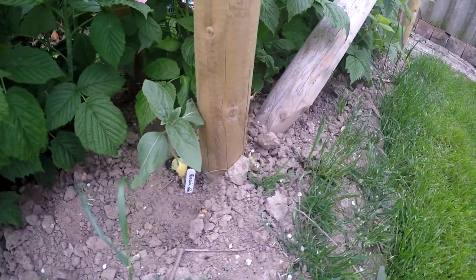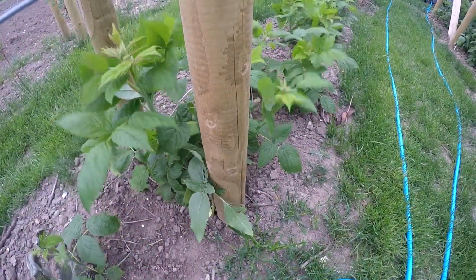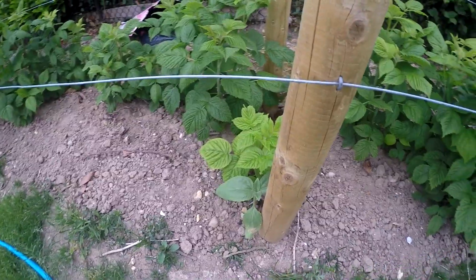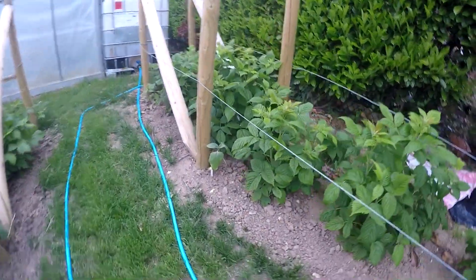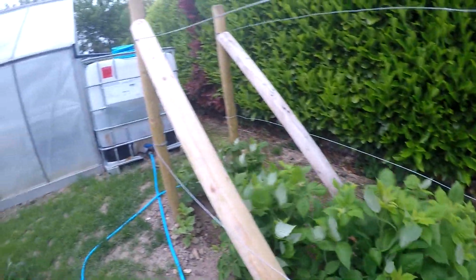I've put some Russian giant sunflowers against a few of these posts. There'll be some more sunflowers going in here yet as well. That will hopefully make it look a bit nicer in here and give the kids in the house adjoining here something nice to look at, because they seem to like talking to me through the fence.